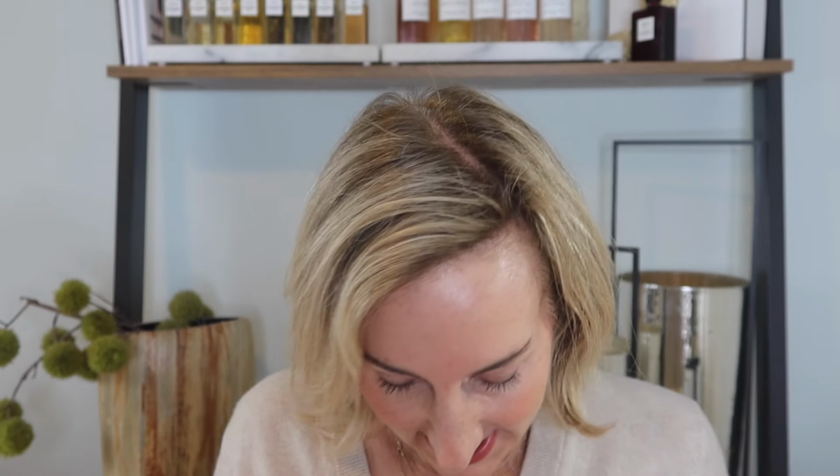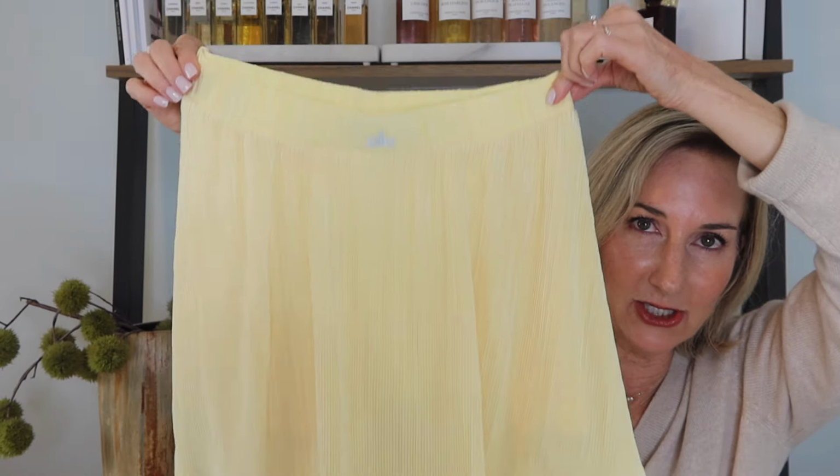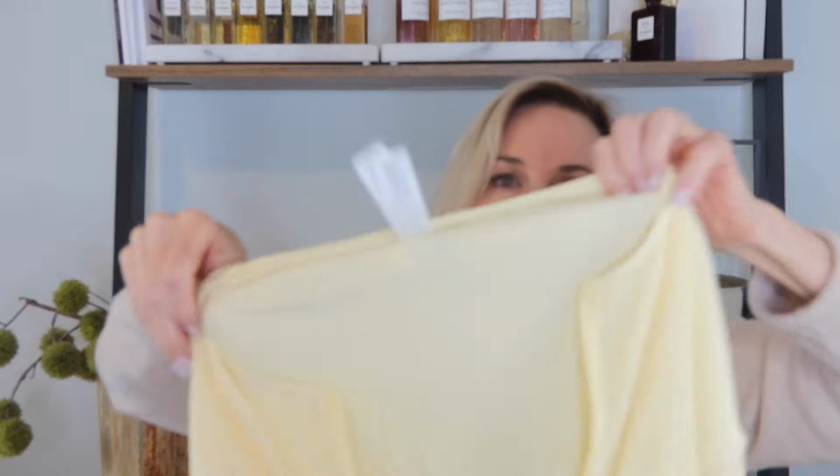I want to show you one that I got from Alo. Alo is an athleisure wear company. I actually started buying their products when I was doing yoga teacher training. I felt like it started out as a yoga brand, and now it's morphed into super cute, almost fashion slash athletic wear. They really do have some cute stuff, and I ended up picking up this lemon ice little tennis skirt here, and it also had a little jacket that went with it.